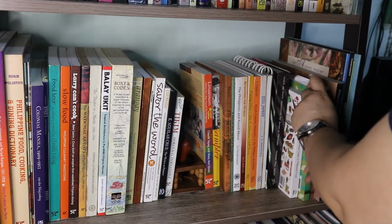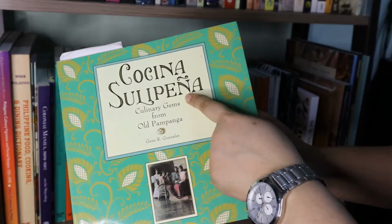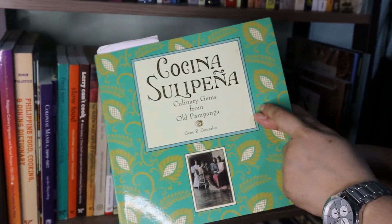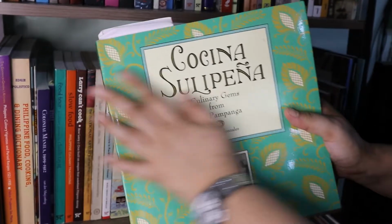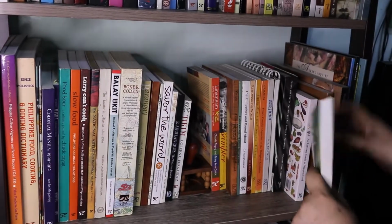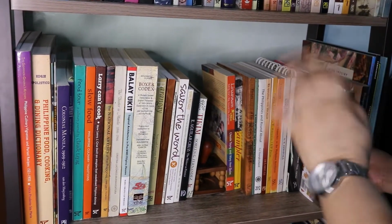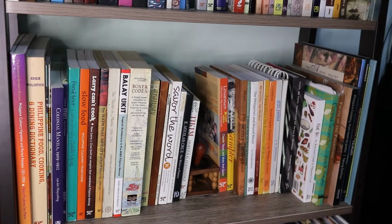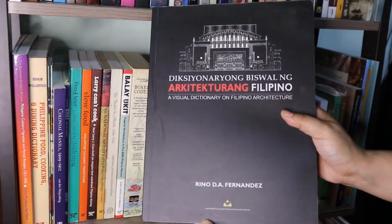If you're Kapampangan, like half Kapampangan like me, Cocina Filipina, I bought this in Bookmark, their online bookstore. Culinary Gems Farm, Old Pampanga. A must collect. Less than 1,000 pesos. I think it's about 600 to 700. Alright, and this one came from UST. I bought it from UST.